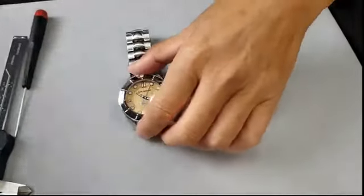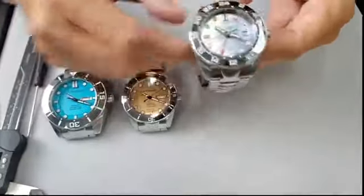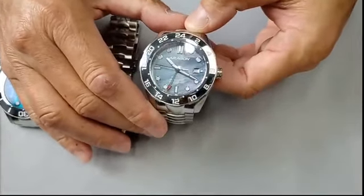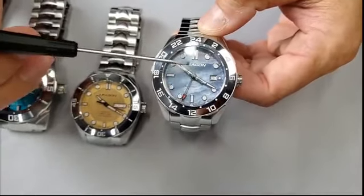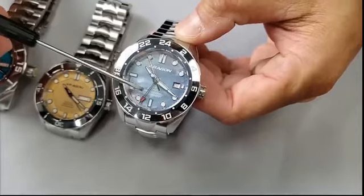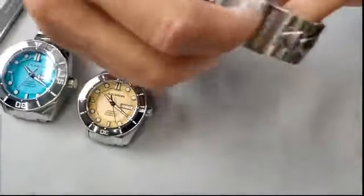Okay, so why I'm dying to show you this collection. This is the Hercules C125. All right, now, this is a Soprod C125 with the GMT hand. Why is this such a big deal? Let me show it to you.